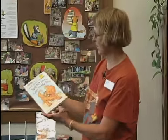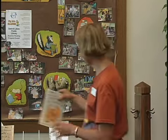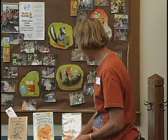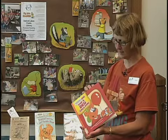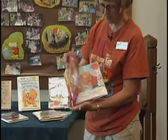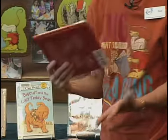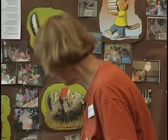Here's one for a very beginning reader. I Can Read Biscuit and the Lost Teddy Bear. And there's just a few words on each page. If you're reading for the summer reading program, this counts as a book, even though it doesn't have a whole lot of words. This would fill a line. Here's another one that's real easy. So I just wanted to show you that there are some books for the very beginning readers, just a few words on a page. And we can help you select these books too.